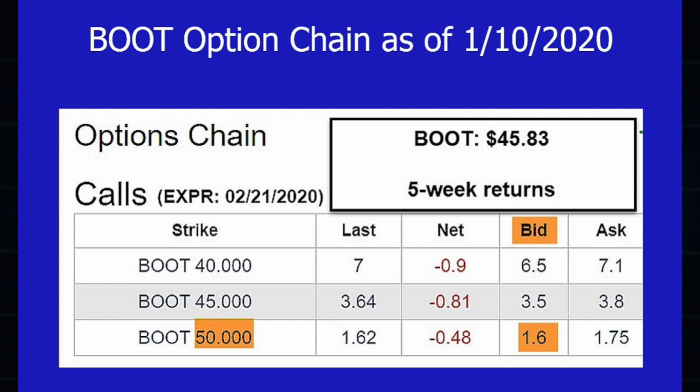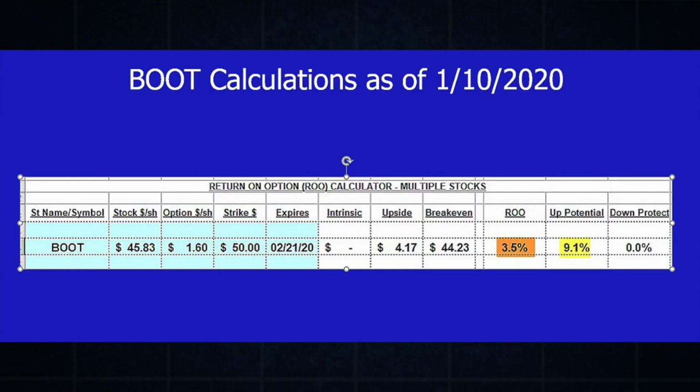Okay, let's feed that information into the multiple tab of the Ellman calculator. You can see the blue cells on the left are filled in: 45.83, the 50 strike generated 160. Now the white cells become populated, and you could see the ROE, or return on the option, for the $160 per contract premium was a 3.5% 5-week return, within our range.